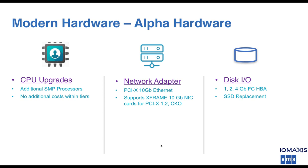So if you have an I/O bottleneck problem, you can now insert a 10 gig card. I know there are some people out there instantly jumping on their calculators. Yes, the 133 megahertz 64-bit bus can deliver almost 70% of a 10 gig bandwidth, so you will get almost full utilization out of your 10 gig cards. These cards are readily available and can be placed into your Alpha platforms. It's called an X-frame card, and if you still have a support contract with your HP or your service provider, these parts are still available with actual HP part numbers, and they have been fully qualified on VSI systems.